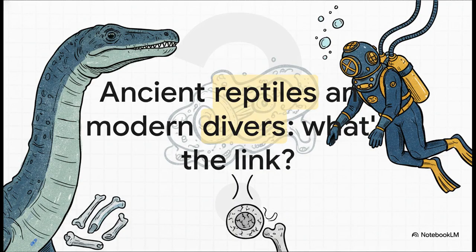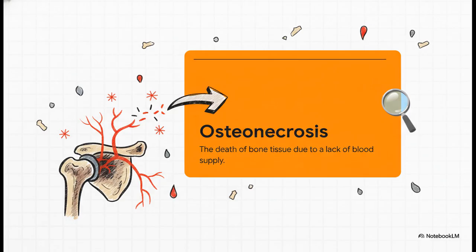What on earth could possibly connect these massive sea reptiles from 250 million years ago with today's scuba divers? I know, it sounds like a riddle, right? But the answer actually uncovers a pretty serious medical condition that's been hiding in plain sight for, well, eons. And here it is. This is our culprit.